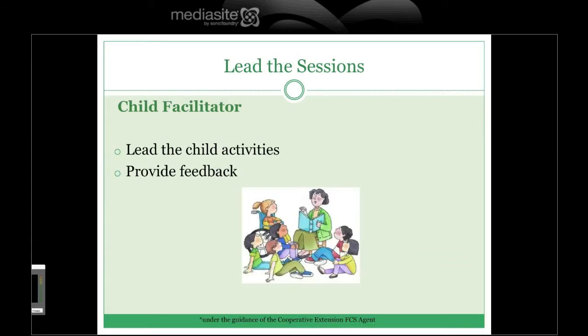Another main responsibility is to lead the child activities for each session. These session activities are all outlined in your facilitator notebook. The nutrition educator or the FCS agent will always be present on site in the event that you need assistance. After each session, you will also need to provide feedback using the child facilitator feedback form that is found in your notebook.